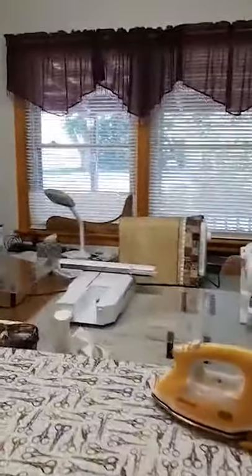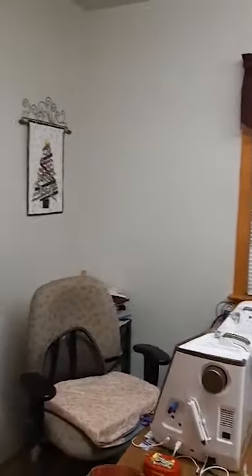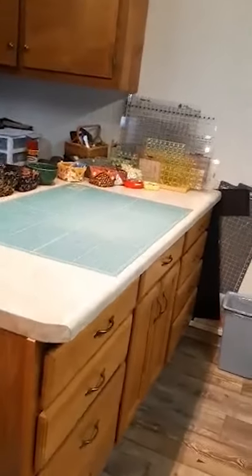I have three machines total. My favorite one is my sewing and embroidery machine. And all I need is a design wall, which I might put on that wall right there. And I enjoy my room very much. Lots of storage for my rulers. Lots of storage underneath for all the knickknacks, the scissors, the odds and ends that I need there.